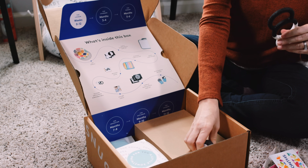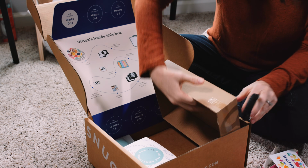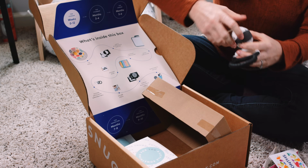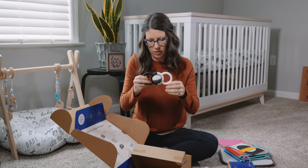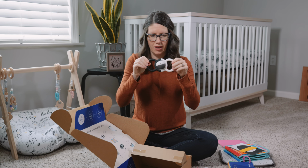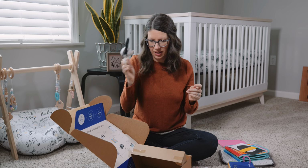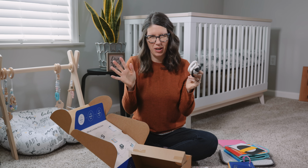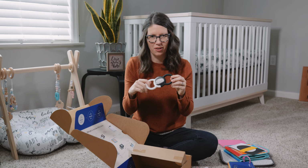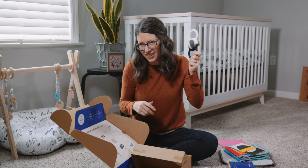Oh, these go together. Let's see. So this is a little black and white rattle, and it's silicone, so when he starts teething, it's something he can chew on. And he's just now beginning to think about gripping stuff, so we're headed there where soon he'll be excited to grab this, and I'm sure I'll hear this a lot.